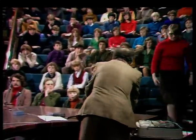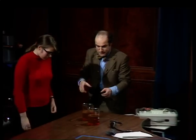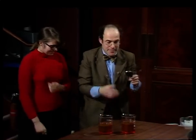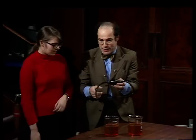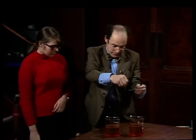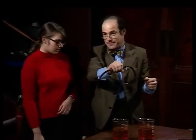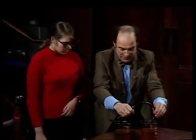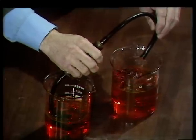Catherine, if you can come and assist me. What I've got here are two beakers of blood. It isn't really blood. And I've got a sort of artificial ventricle here. And Catherine, in a moment, is going to use her hand to supply the power of the ventricular muscle. She's going to do this sort of thing, and in doing this, she will pump water from one beaker into the other beaker, just as the heart does.